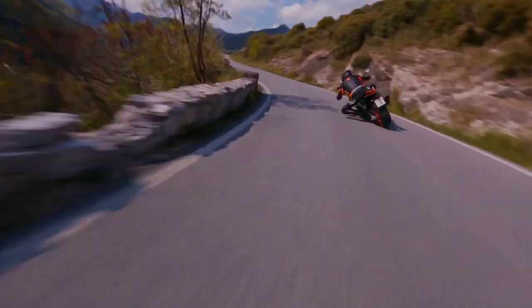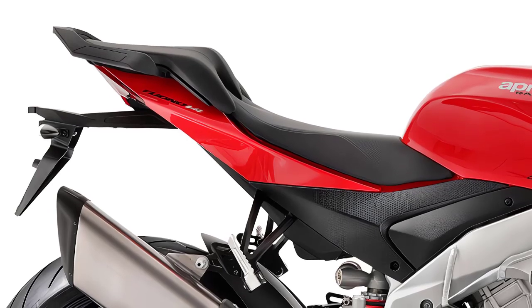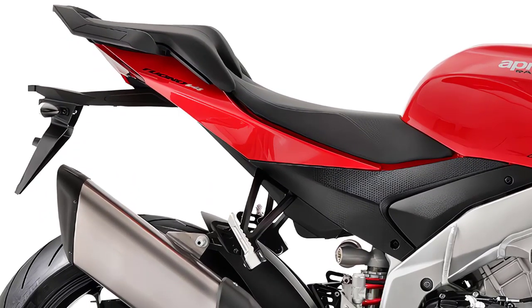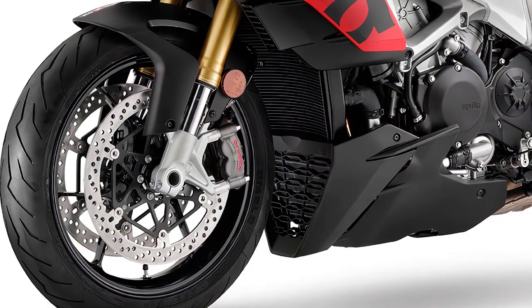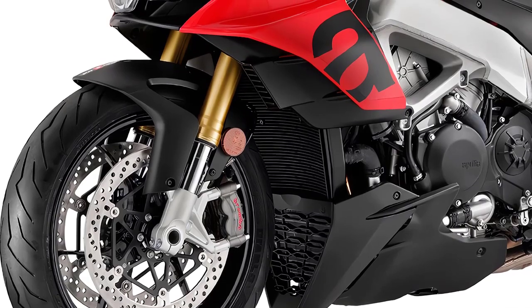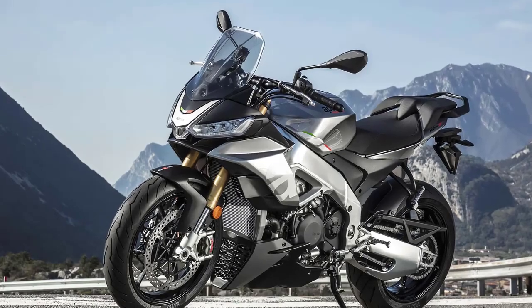In conclusion, the 2023 Aprilia Tuono V4 is a superbike that offers an incredible blend of power, performance, and style. Whether you're a seasoned rider or someone looking to step up their riding game, this motorcycle is a fantastic choice. It's a true work of art on two wheels, and it's ready to take on any road or track you throw at it.